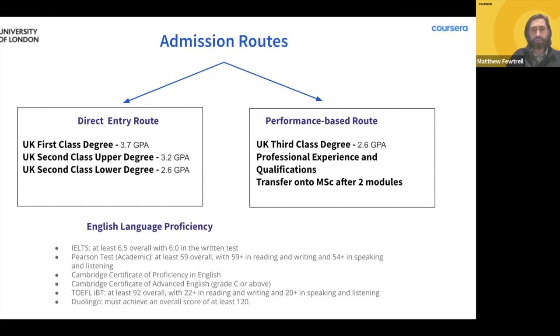So Nisha will be sharing a link to the language proficiency in the chat, but here are a few of the different ways you can meet it, either via the IELTS, Duolingo, Pearson's test, Cambridge certificate, or the TOEFL, all of which have different grades which need to be met, but are the best ways to meet onto the course.